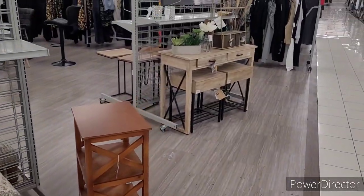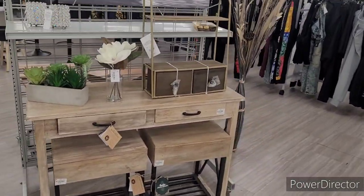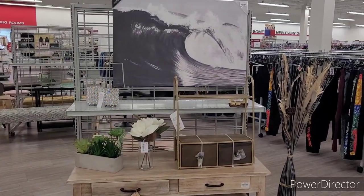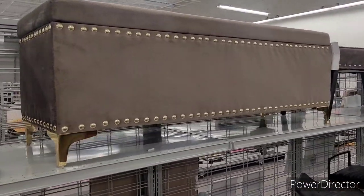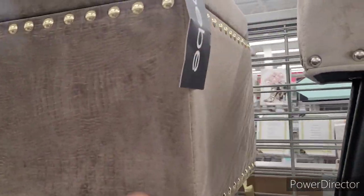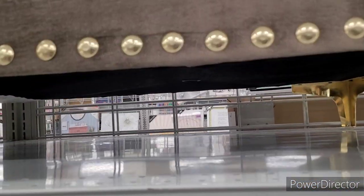So this must be something new that they're doing, like showcasing some of the furniture in different areas. That's what we're working with, y'all. All right, over here. Ooh, shut your mouth. Look at that. Is that not nice? What is that price? It's by BB. I know it is. Where that price at?